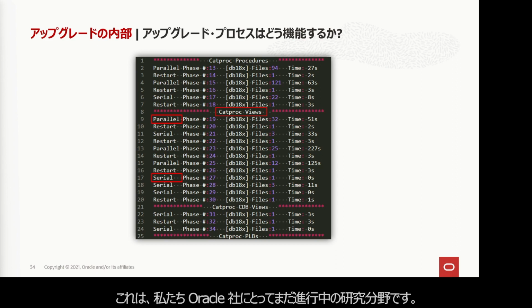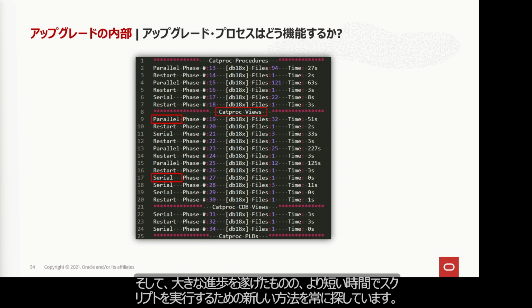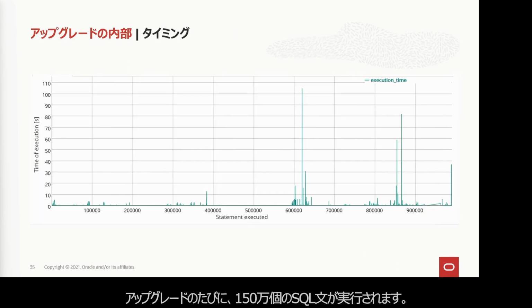This is still an ongoing research area for us at Oracle, and although we have made great progress, we are always looking for new ways to execute the scripts so that they take less time to run. Every upgrade, around 1.5 million SQL statements are run.